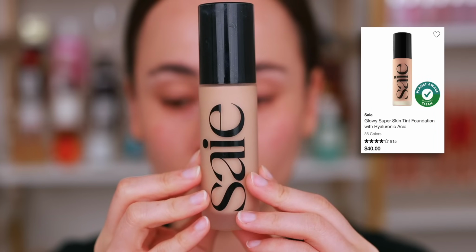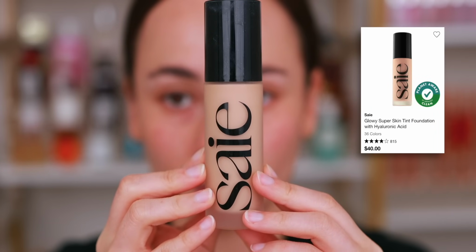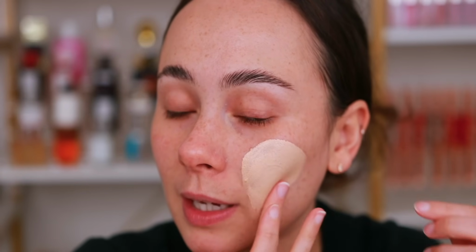Ooh, I really like this foundation from Saie. It's their Glowy Super Skin Tint Foundation with hyaluronic acid. It's $40. I use the shade number 7, which is a bit dark for me. It has a really thin consistency to it, which makes the goal for this to be a lightweight product. I thought this was too dark for me. That's not the case. Ignore me. I think I have multiple shades of this.